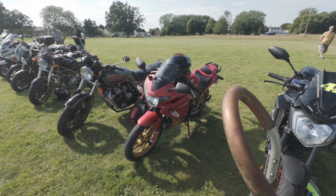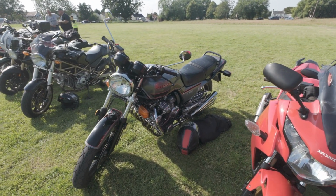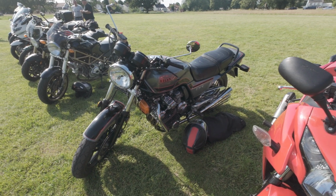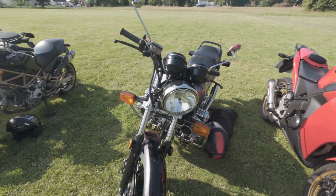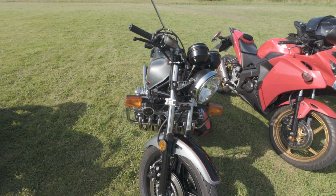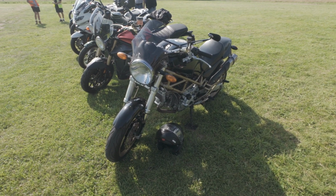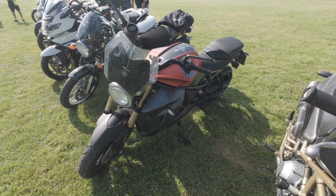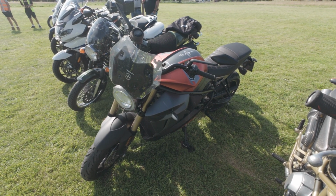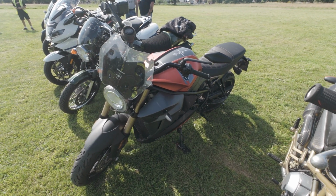CBR 125. Oh, the CBX 1000's back. Very nice. Sat next to that is a beautiful little Ducati. That is an MV Augusta.